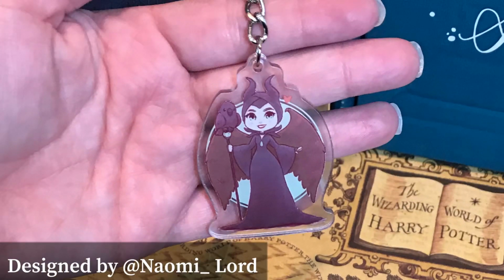Next we have a... Oh, it's a Maleficent keychain. This is a very pretty keychain. She has like a little heart. She looks very nice in this keychain. I don't know if she is that nice, but she looks very, very friendly. This must be in preparation for the new Maleficent movie coming out, which I will definitely watch because I am a big fan of the first one.